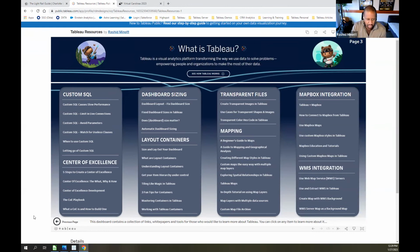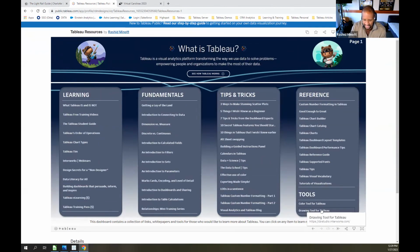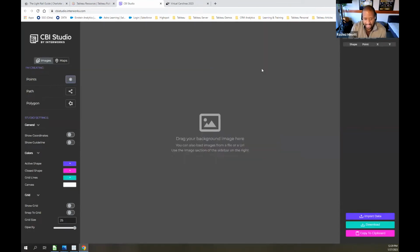I'm showing you this dashboard for now because I want to show you that when it comes to image mapping, again, there's a million different ways you can do it. They probably all work, but at some point in the past, InterWorks developed this tool literally for image mapping in Tableau, and I've never looked back. I'm like, this thing is a lifesaver. And why do I say that? I'm going to show you exactly what I mean.